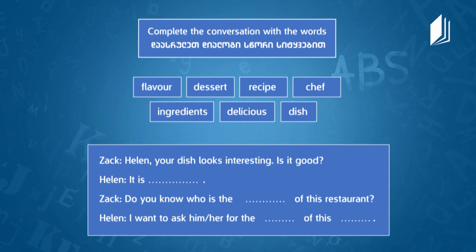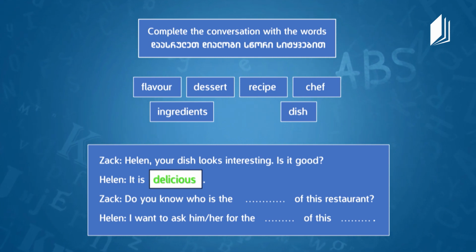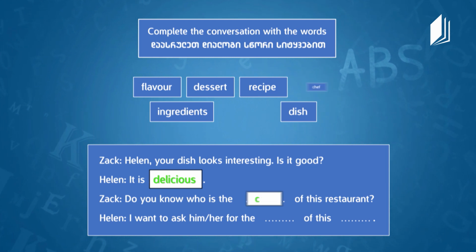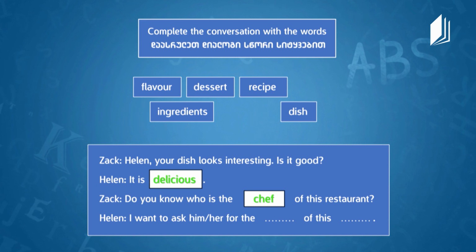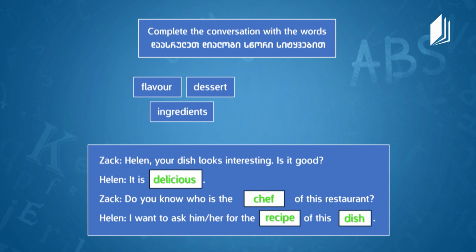So Helen, your dish looks interesting. Is it good? Helen, it is delicious. And next one, do you know who is the chef of this restaurant? And the next one, I want to ask him, her, for the recipe of this dish. Great. Now let's continue on with this exercise.